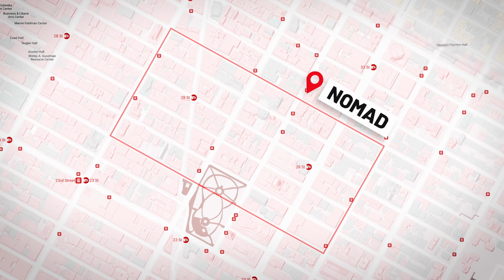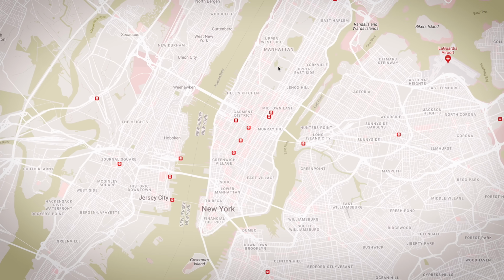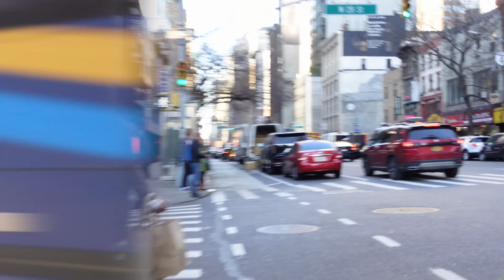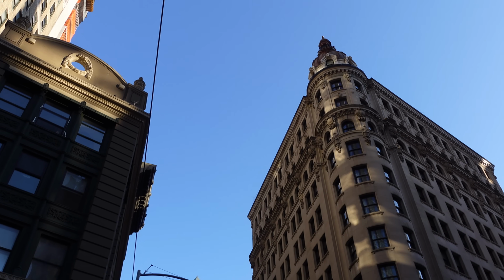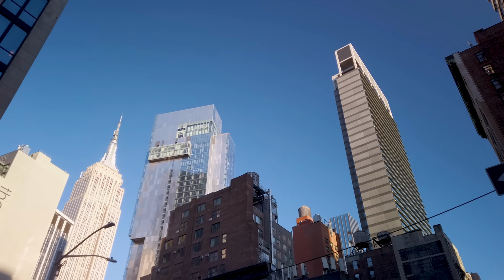Secondly, Nomad is well served by our public transportation system. So if you want to explore the rest of New York, you can easily hop on one of the many subway or bus lines. And finally, the neighborhood just feels distinctly New York. Everywhere you look, your eyes are met with stunning Gilded Age buildings, bustling intersections, and glossy new high-rises, like the Virgin Hotel and Ritz Carlton.